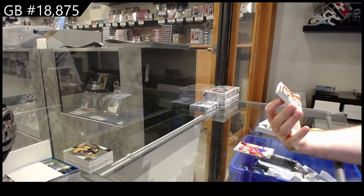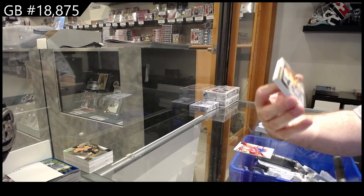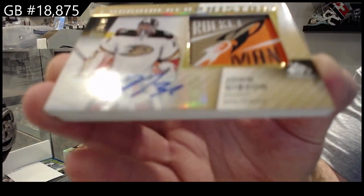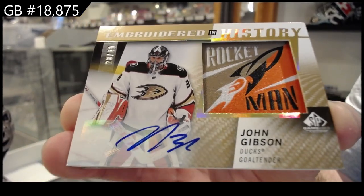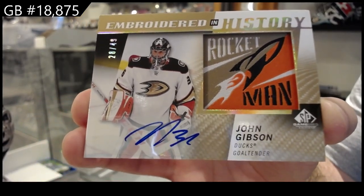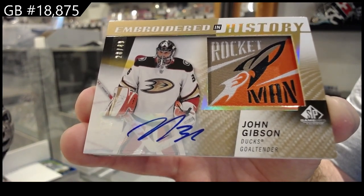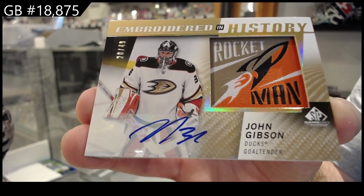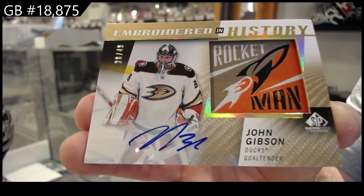Embroidered in History autograph, John Gibson. Rocket Man. Autographed, Embroidered in History. Gibson. That is sweet.